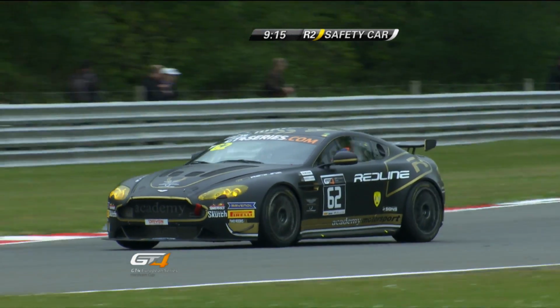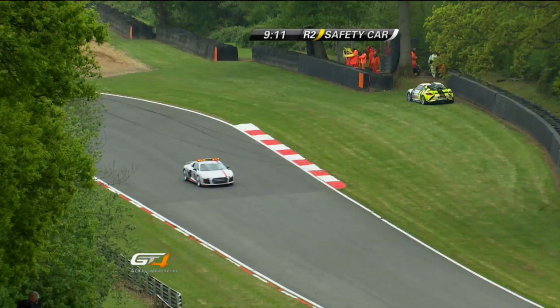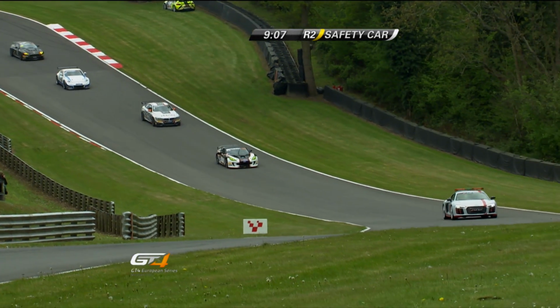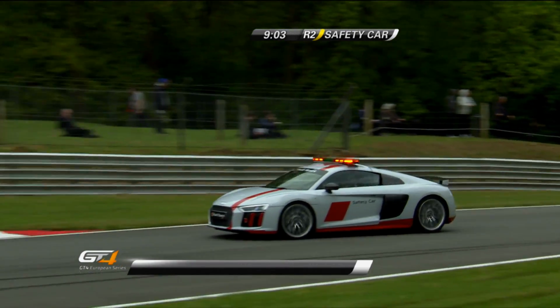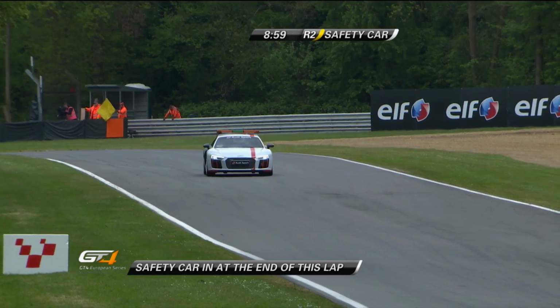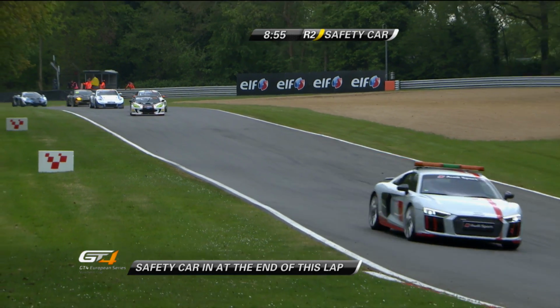There's the 62 Academy Motorsport Aston Martin. That's the car that's 4th in the line of traffic behind the safety car. But I'm sure the team owner will be getting a message to Will Moore from the pit wall saying, right, the car ahead, the Nissan, has to serve a drive-through penalty. The safety car will be coming in at the end of this lap. There is the message on the screen. Out go the lights on the roof of the Audi.